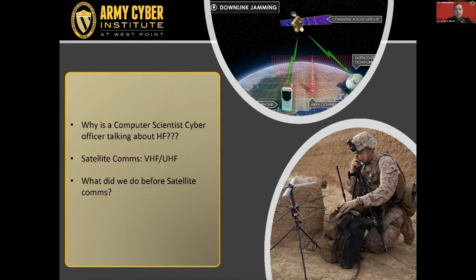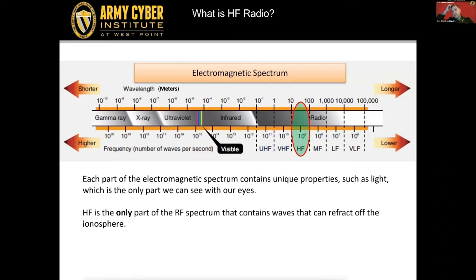So thinking about long-haul comms, and I'll use the term beyond the line of sight, that's really what we're talking about here. Without a satellite, there's really only one way to do it. We could debate over troposcatter, which is another method of going beyond the line of sight, but it requires a lot of power. But basically HF is what we used prior to that. So what is HF? Just a quick background.